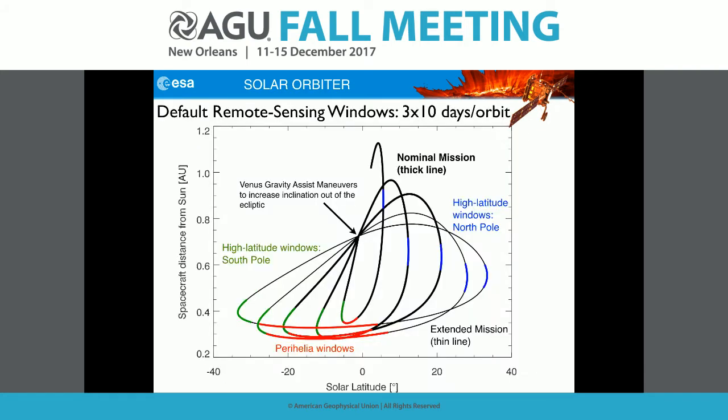Okay, and plotted in different coordinates, these are the same curves, just plotted as distance as a function of latitude. And you can see that there's this knot where you pass by Venus and crank up the inclination. In blue, I've indicated the northern polar passes, in green, the southern polar passes, and in red, the perihelion windows. So we'll get pretty good coverage with the remote sensing instruments.